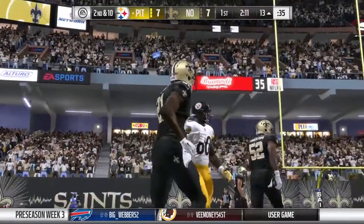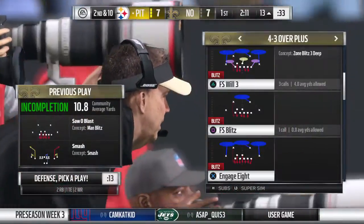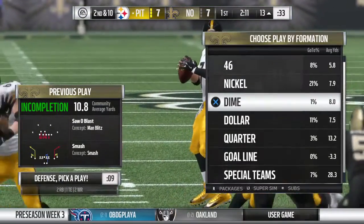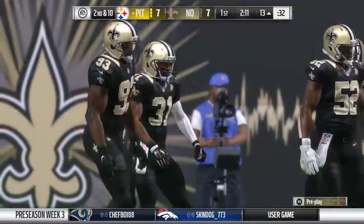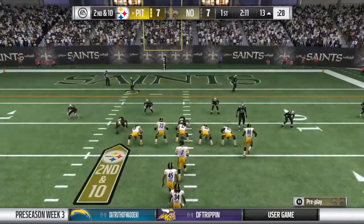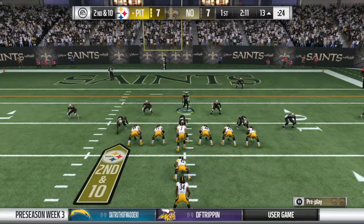Good job by the O-line. Quarterback had time to go through his checks. That's one you need to take advantage of. A perfect situation, and they're unable to take advantage of it. When you have that much time to scan the field, you have to find an open receiver. Bryant, the lone receiver, left.